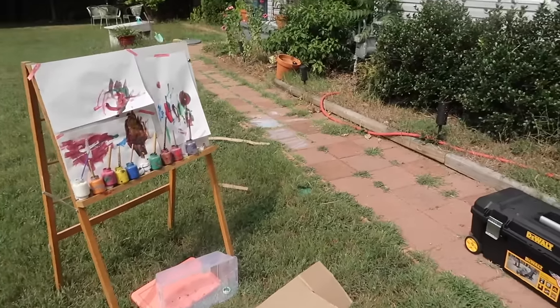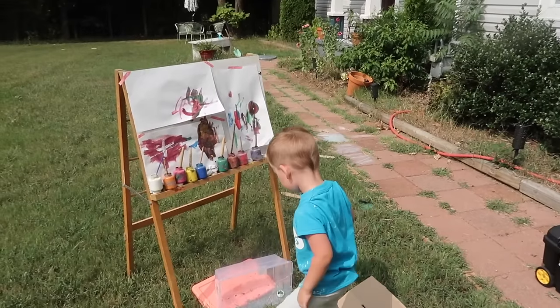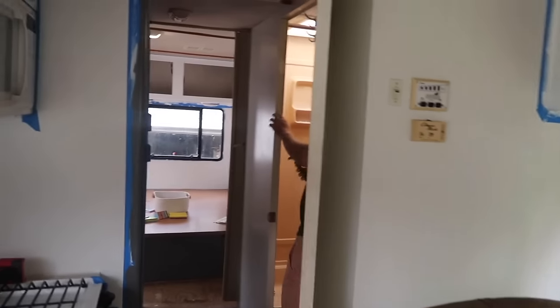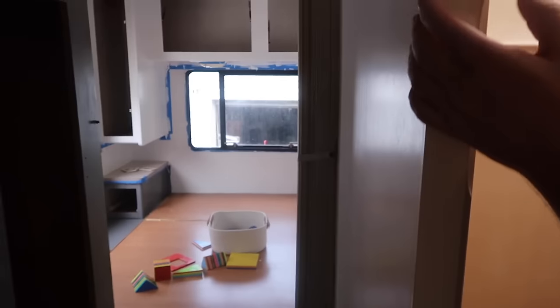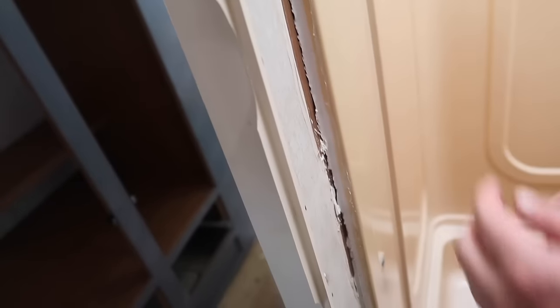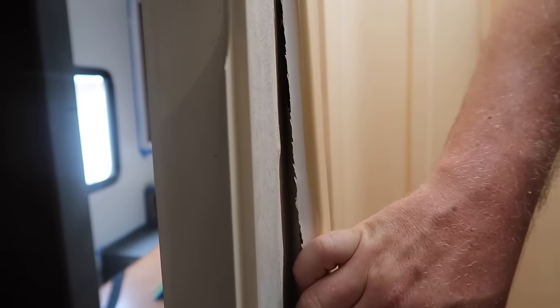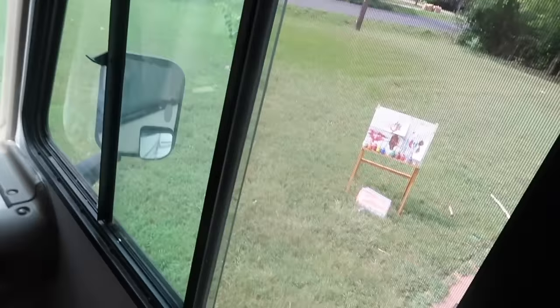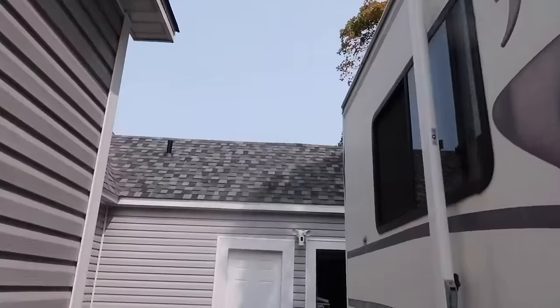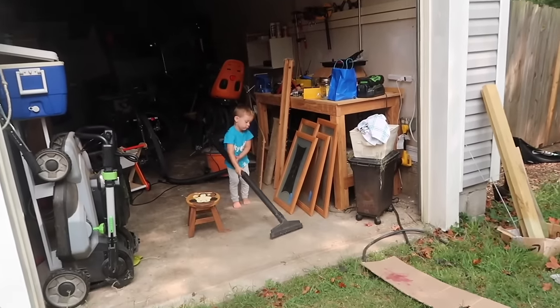Henry has been inspired by our painting in the RV and he is painting his own masterpieces over here. Casey, come on, bud. What are you working on? Well, the sealant here, and this enormous bead of silicone sealant down there, to fill this gap. Because this separated, it was sitting like that, behind the shower. Oh no, be careful. Where'd our artist go? Oh, he's sweeping the garage. Good hard work.